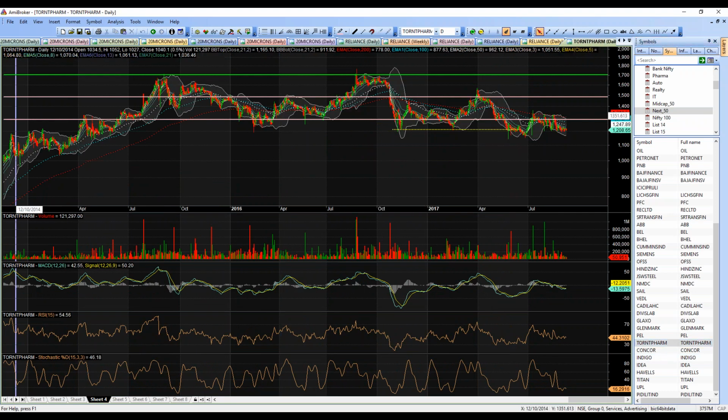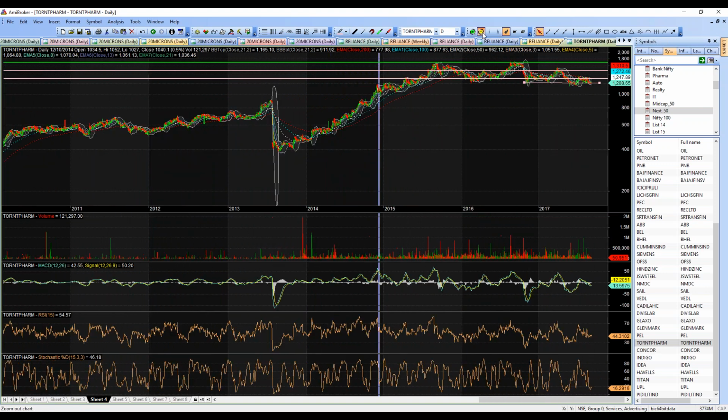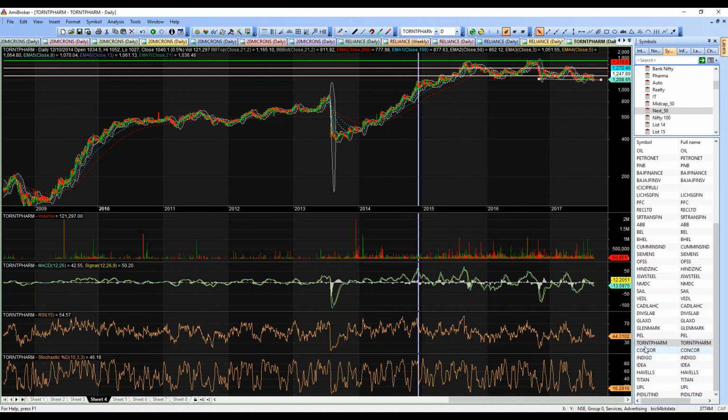Torrent Pharma, again, looking iffy. Has come there, no doubt about it, but yeah, no reason to really look at it when we've got much better setups.